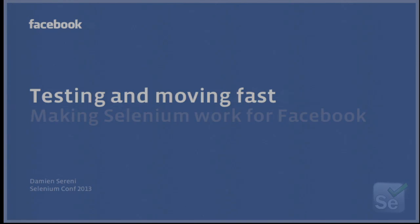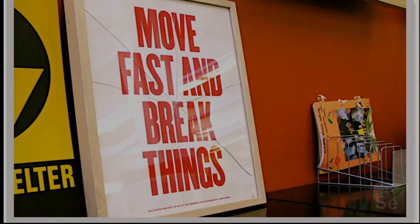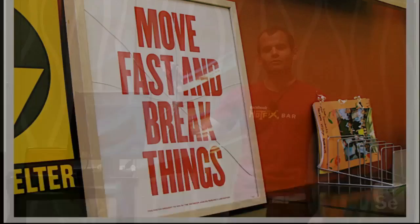OK, so hi, everyone. My name is Damien. I work in the DevTools team at Facebook. And I'm here today to talk about moving fast. If you come and visit Facebook, you'll see this stuff everywhere. Like, it's literally everywhere. "Move fast and break things" all over the walls. It's a really strange slide to put up at a testing conference, right? We're kind of about not breaking things here.